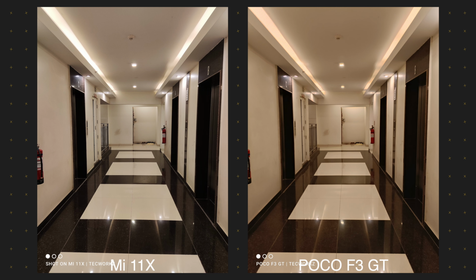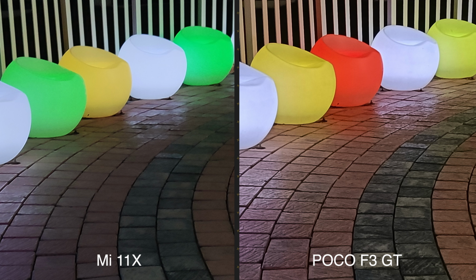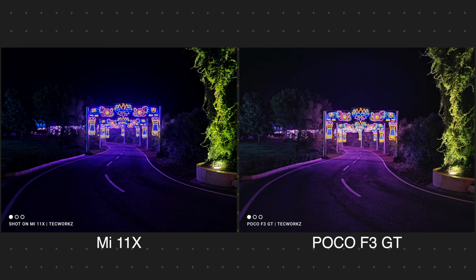Now the size of sensor on both these phones is exactly the same, but Mi 11X has fewer pixels on the same size, so each individual pixel is slightly bigger on its camera, and this means it should have captured more light and slightly more details, but that is not the case.